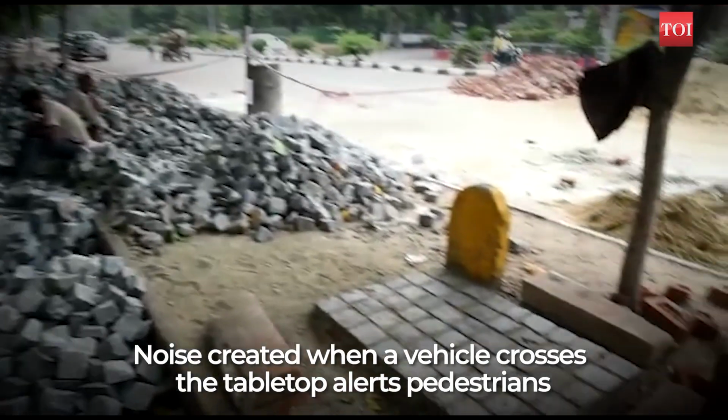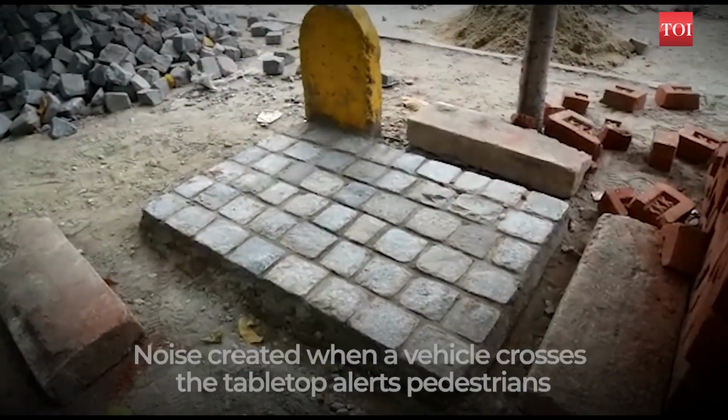Here you can see a specimen. Exactly like this, the tabletop will be constructed.